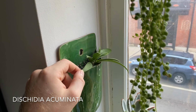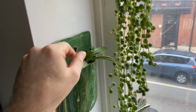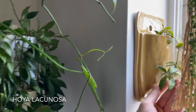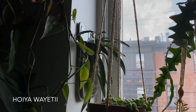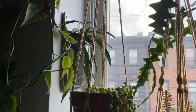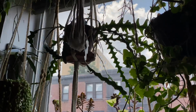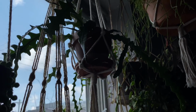This is Dischidia. Oh god, I can't remember the name of it. I'll put it on screen, but it's some type of Dischidia that's a little bit more hard to find. And another Hoya lacunosa right here. I keep them right next to each other. I don't know why I do that, but I do. And another Hoya in this ceramic pocket up there. Definitely a little hard to see. I apologize. So in this hanging basket is a very dark looking epiphyllum.